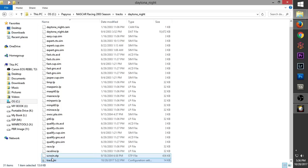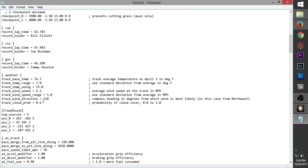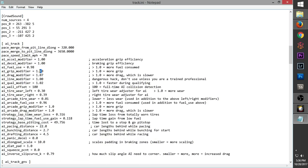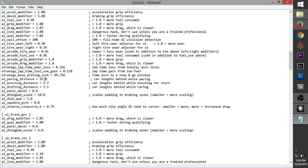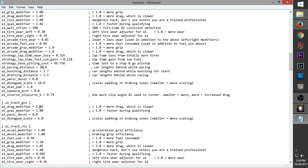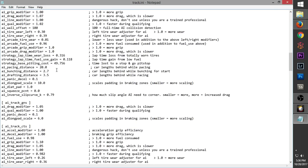I'm gonna exit out of this for a second. Go back into Daytona Night. Track INI. What am I doing wrong? Maybe it's not registering anything as one or as a zero. Where's the regular decel? I'm gonna turn that down. All right, save. Let's see if that does anything.